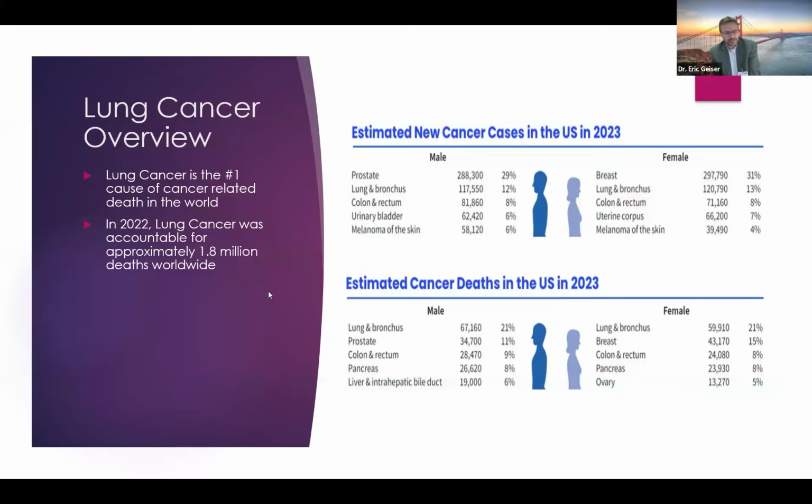In terms of lung cancer, we've known about lung cancer probably since the mid-19th century. The original descriptions go back to the 1850s or so, where people thought that this was a rare disease, didn't really think too much about it, wasn't sure what it was going to become in the future, but definitely things have changed quite a bit. So currently, lung cancer is the #1 cause of cancer-related death in the world.